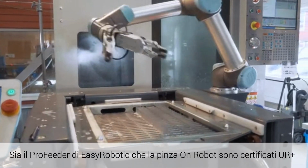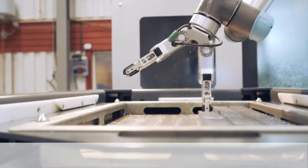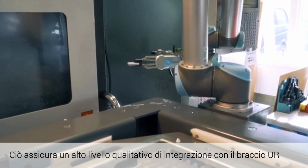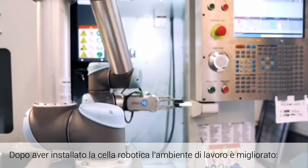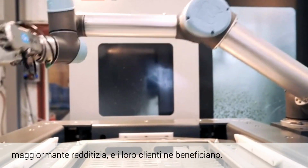Both EasyRobotics ProFeeder and On-Robot collaborative grippers are certified by UR+. This ensures high quality of integration to the UR robot arms. After installing the cobot cell, the working environment has improved. The production line is faster and much more cost-effective. This benefits their clients. It's exciting.